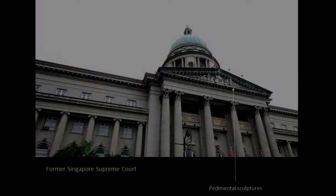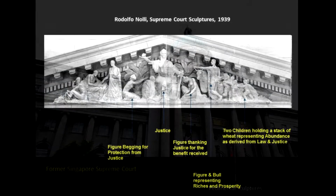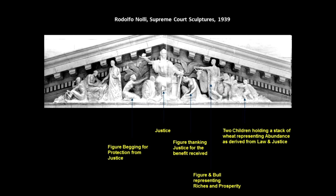And of course his most famous work is the sculptures he did for the Supreme Court. Here you go. Of course the central figure is that of justice. And you can see here, justice has to be fair, I suppose, and merciful. Oops. Sorry about that.